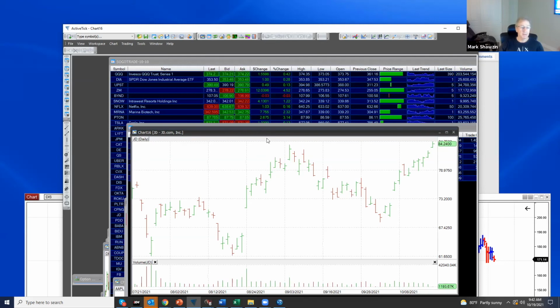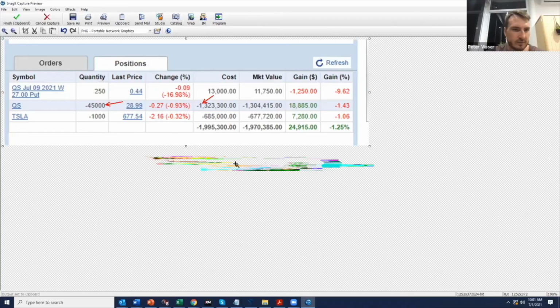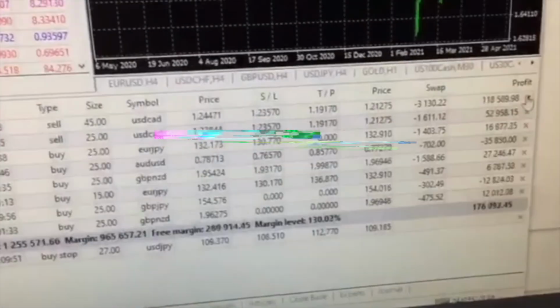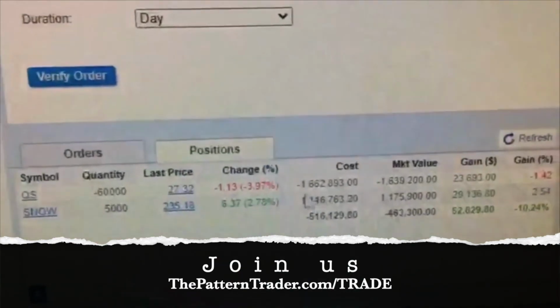So I took a nice chunk of change out of that trade. I got in the high 79s and got out in 84. So I made about $5 on 16,000 shares. So you can see, 45 is $1.3 million short. So popped out a profit of 118,000 there. So you can see how this is going crazy now. You can see how the market's just going nuts. I bet like $1.6 million on this position. I'm showing right now a $23,000 gain.